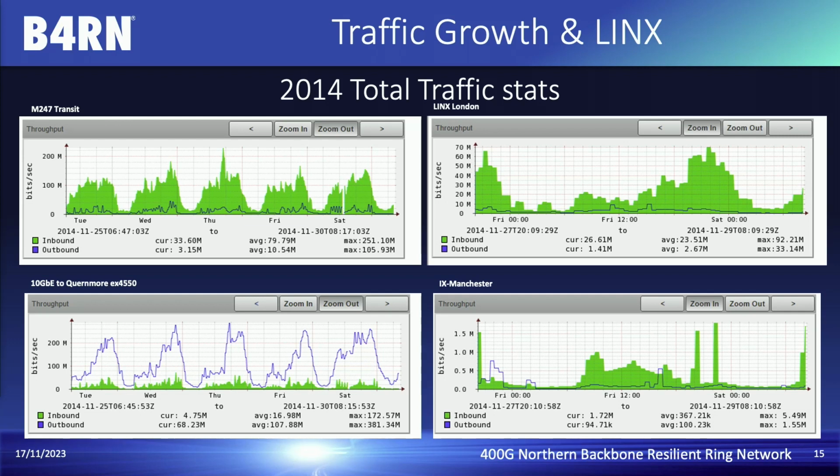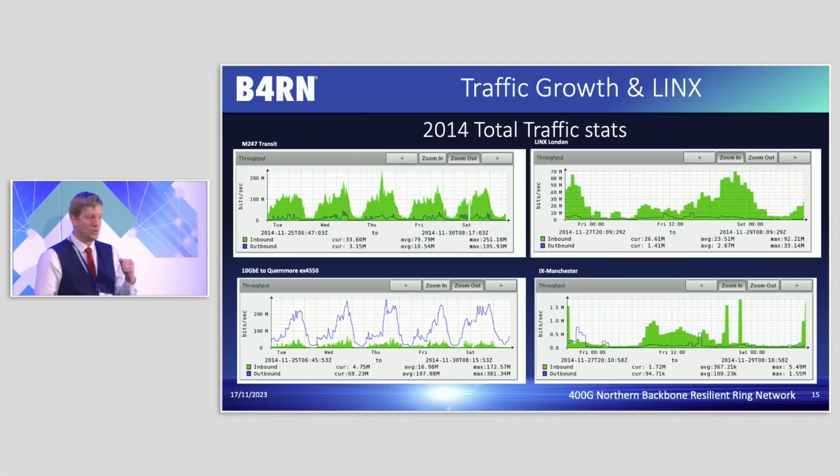Because we knew from the beginning we needed to invest in this, because we didn't want to just chuck everything out of transit. We wanted to make sure that all the customers connecting could get access directly to peering, we believed. And then you've got IX Manchester, as it was then, in the bottom right. What's that, 1.5 meg? Woohoo! But that was us connecting in again in its early days.